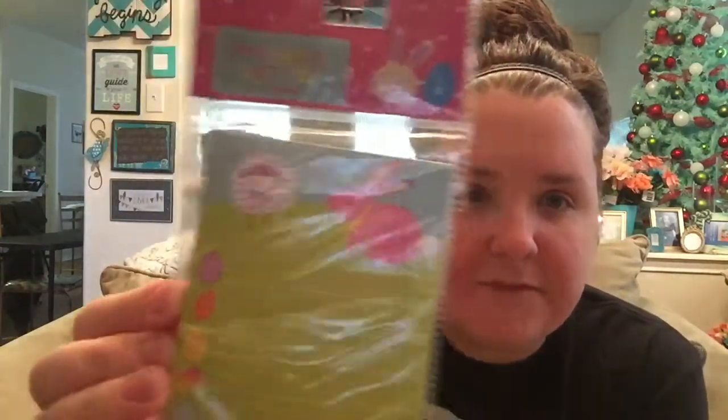Okay. So this is part of their Easter collection. It's got a little bunny and a little sheep, I think. And then it's just got eggs, another little list pad.